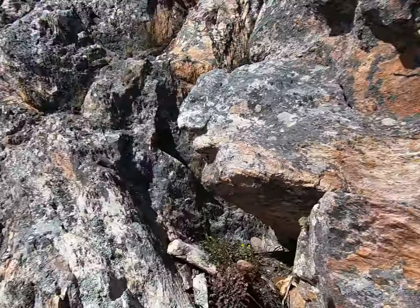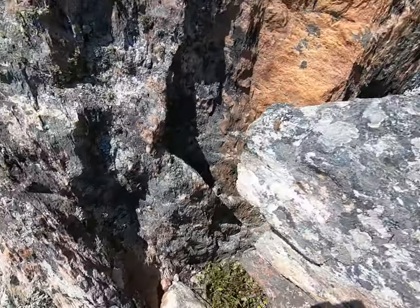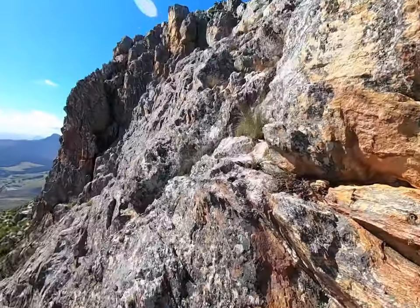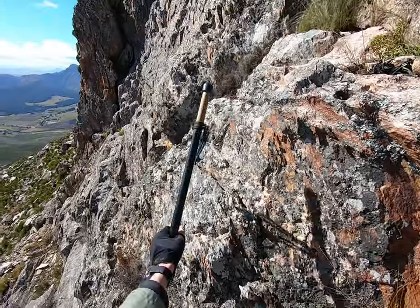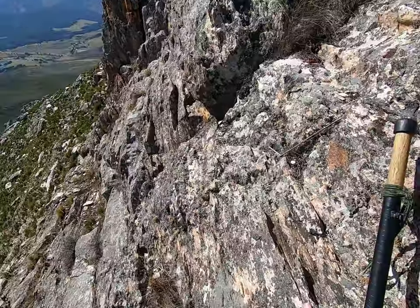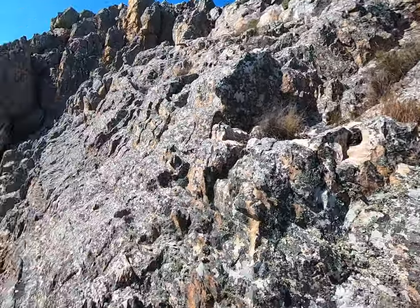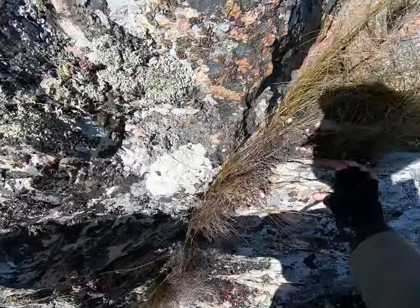Just make sure that you've got a grip. Lean in. Grip. 3 points of contact. Go. This is the best bit of scrambling I've done in ever.